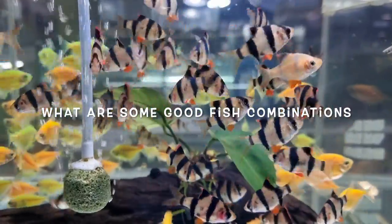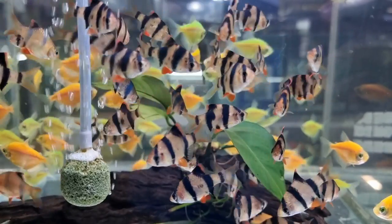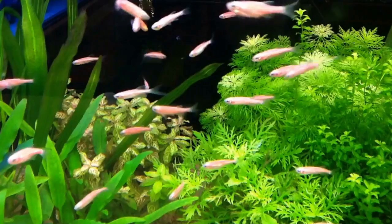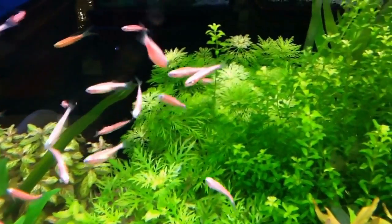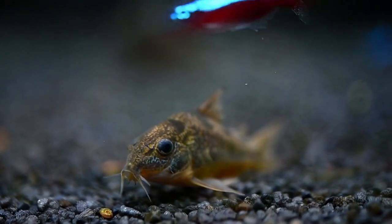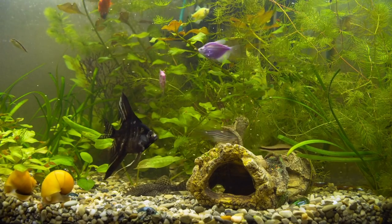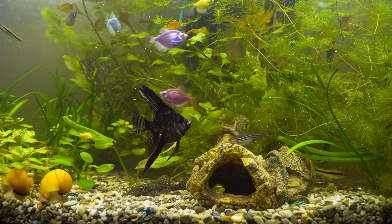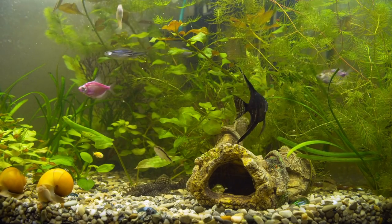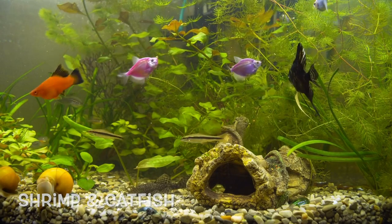Now let's move to our next most asked question. What are some good fish combinations for a 20-gallon tank? When stocking your 20-gallon tank, it's good to try to have one or two larger centerpiece fish and fill in the rest with a school of smaller fish and a few peaceful bottom dwellers like shrimp or catfish. It's really up to you. It's crucial to strike the correct mix between larger centerpiece fish and smaller schooling fish when filling your 20-gallon tank. Your tank may gain a lot of visual appeal by adding a few calm bottom dwellers like shrimp or catfish. Here are a few options you can try.